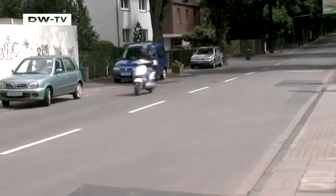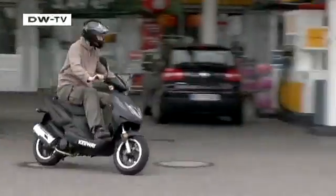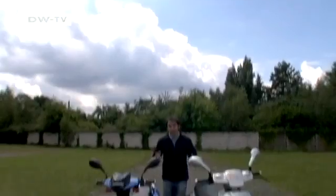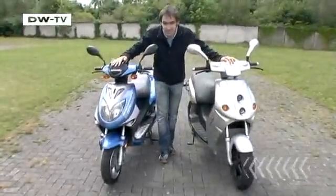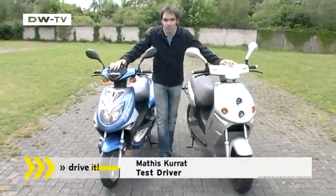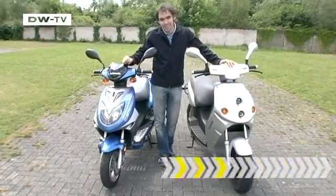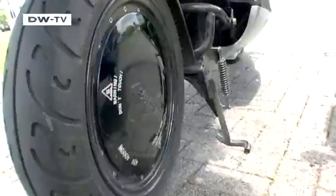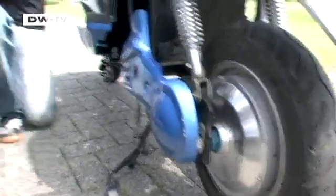It's hard to imagine a city street without scooters and the noise they make. Our test driver Matas Kurat shows us two models that glide along the road in near silence. The InnoScooter EM2500L and the eMax 90S do not have an engine. At least not in the normal sense. The power here comes from electric motors mounted in the rear wheel. Matas says that means they are not only quiet, but environmentally friendly as well. But first, he wants to see how they perform.